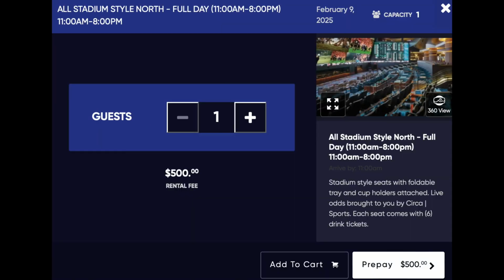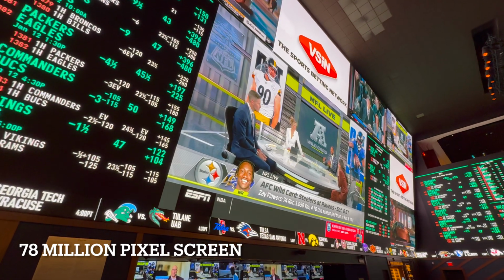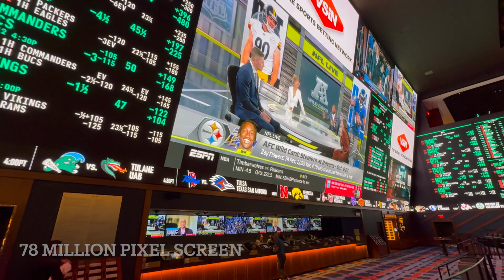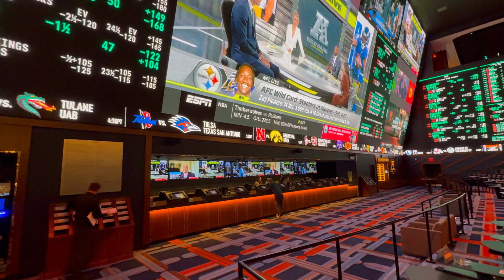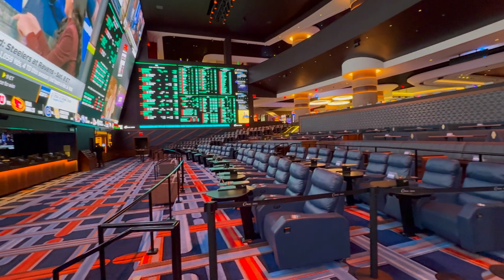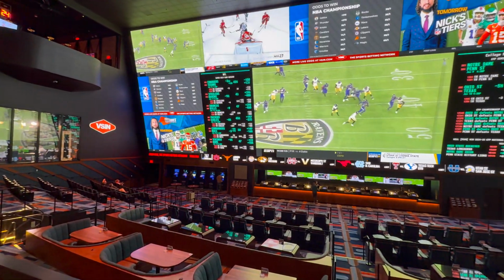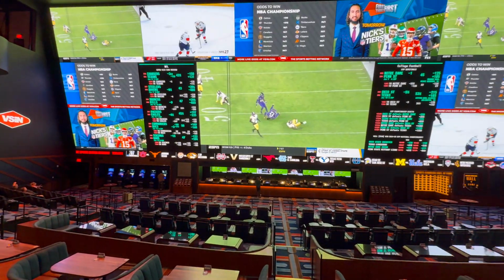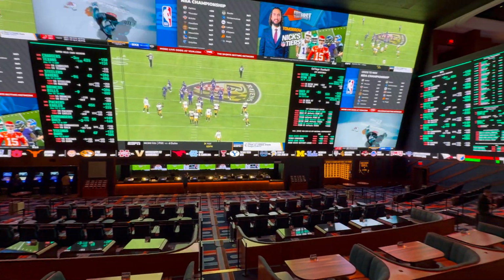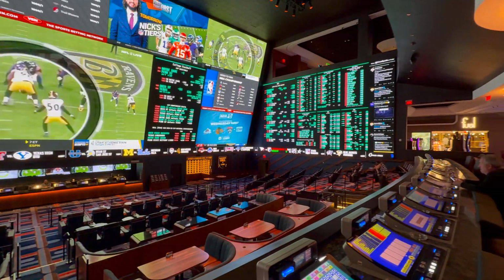Just for fun, I looked at prices during the Super Bowl, and as expected, prices are pretty steep. But the size of the screen and the clarity would make it a memorable experience. If you like watching sports or sports betting, then the sports book at the Circa is reason enough to pay a visit. You'll also find a total of 72 video machines overlooking the sports book.